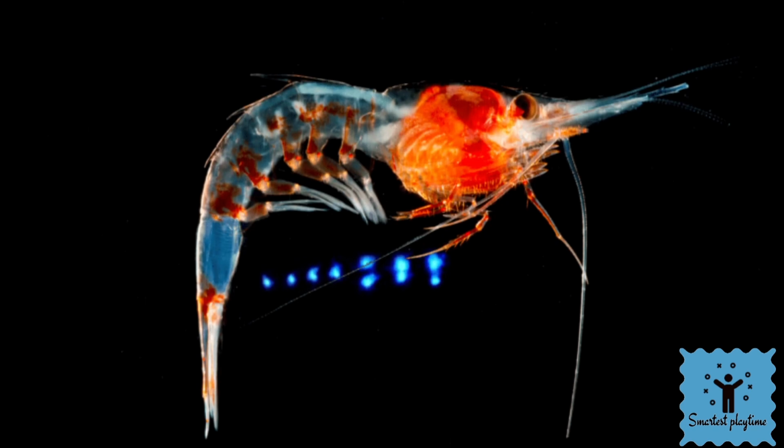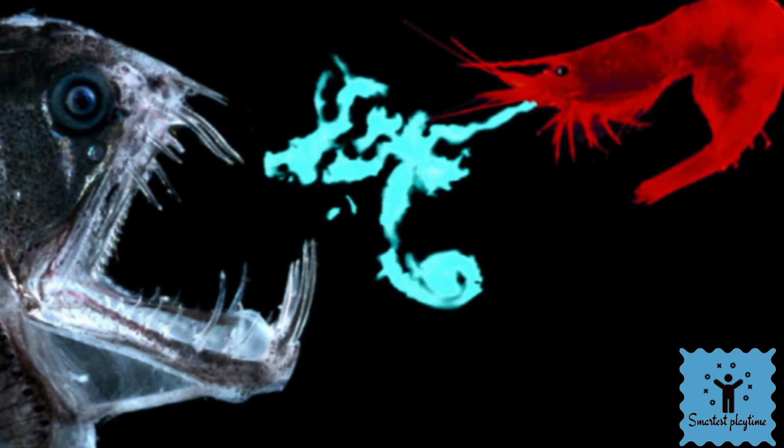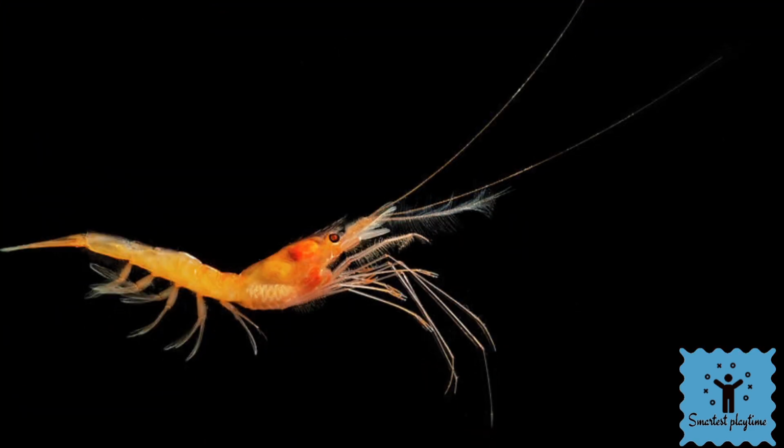Next up we have the deep sea shrimp. It uses bioluminescence in 2 ways. When it is threatened, it vomits a sort of bioluminescent liquid out from the mouth. They also emit light from their body, eyes, limbs and abdomen.